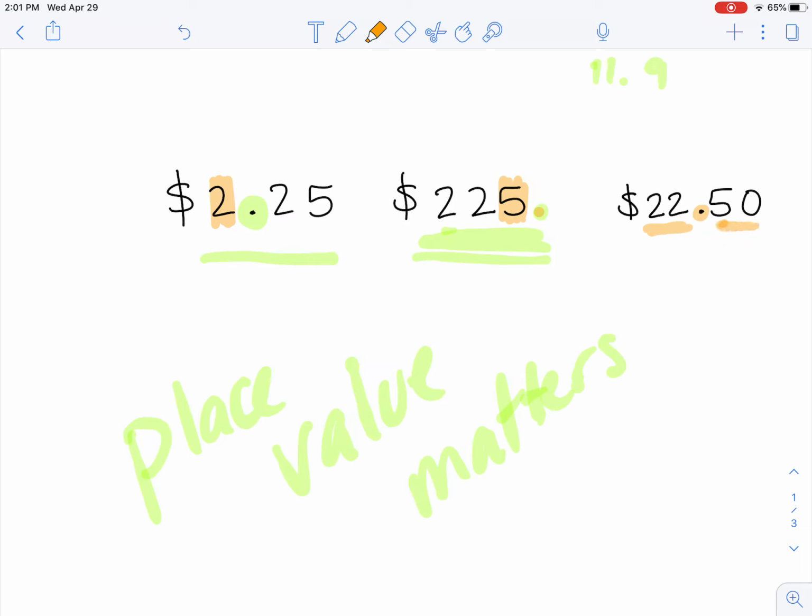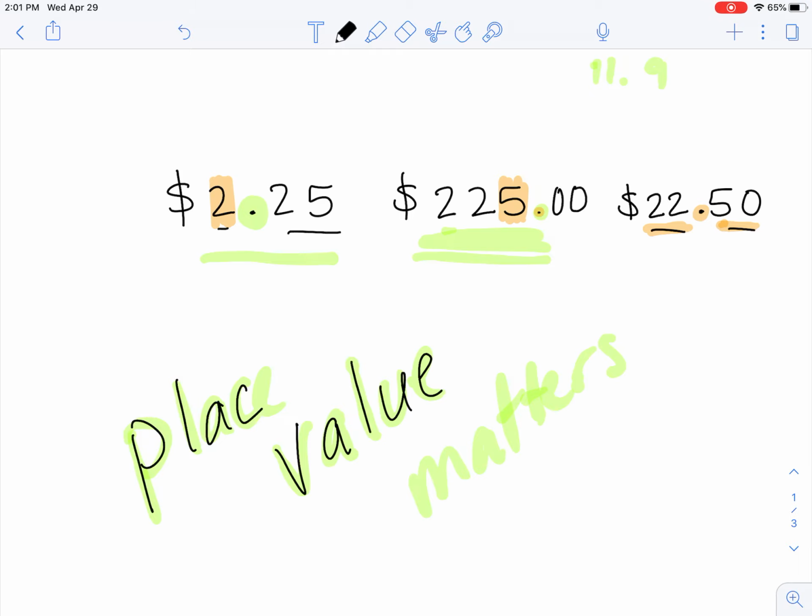$22.50. Okay, so I can put these in, and that means the same thing. This would be $225. This one would be $22.50. This would be $2.25. So even though we all have the same digits, we're using the same numbers, the value matters. How do we figure out the value? We use the place value. So that's a quick reminder.